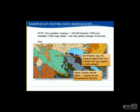Again, this was part of our study area. This red area here is a large complex alluvial plain mapped as one miscellaneous soils unit, which really wasn't much help to us. Again, our product will be able to map this area, breaking down the landscape according to the soil properties, according to all the other layers of evidence information behind it, which we call covariates.